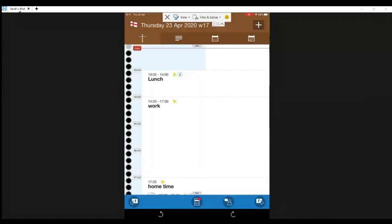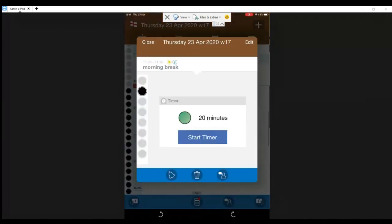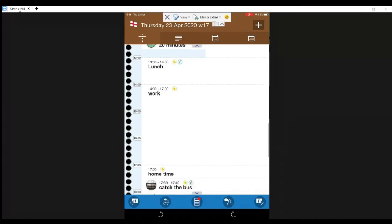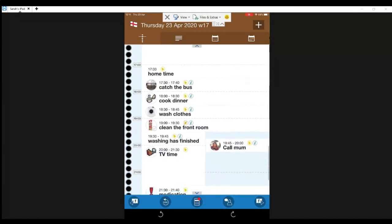Come out of there. For morning break, I've put in a timer to show you how to use the timer. These lights going up the side here that are flashing, this just means that this activity's passed, because I'm going back to the morning activities. When they're static, it means that it's an activity still to come. So on here, I can start a timer when it's time to go for my break, and then it will alarm at the end to tell me that it's finished. This one's set up obviously for somebody at work, or I often use this one when talking to people about supported internships as well.